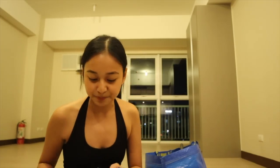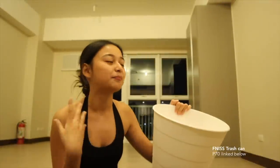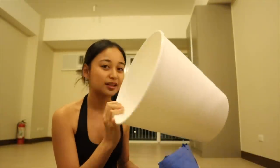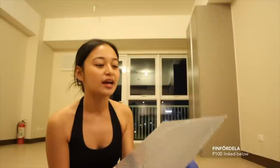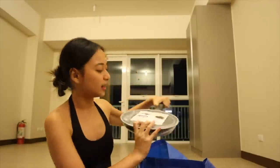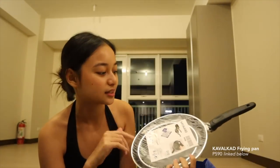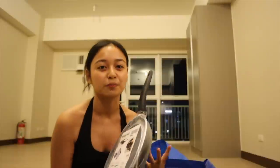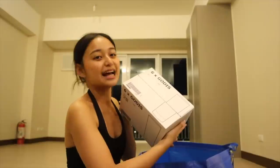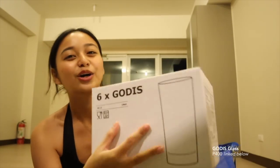So, I got some. Then, I got this trash can kasi hindi pa ako makapili ng trash can. So, for the meantime, ito muna. This is only 70 pesos. And I got this chopping board na flexible, which I wanna try. I'm super used to using wood in a chopping board, so this is new for me. Then I got 2 pans. I love these Teflon. Teflon to ata? Joke lang. Teflon, yeah. They're Teflon pans. I love these from IKEA. I have some of these at home as well. Favorite ko siya magluluto. Then last but not the least, glasses. Ayan. This is Godis. Ayan. Super love ko na tong medyo tall na glasses na super simple. But yeah, that's my IKEA.